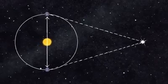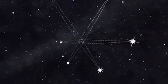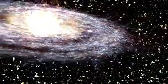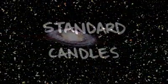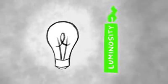But this method only works for objects no more than a few thousand light years away. Beyond our own galaxy, the distances are so great that the parallax is too small to detect, with even our most sensitive instruments. So at this point, we have to rely on a different method, using indicators we call standard candles. Standard candles are objects whose intrinsic brightness, or luminosity, we know really well.